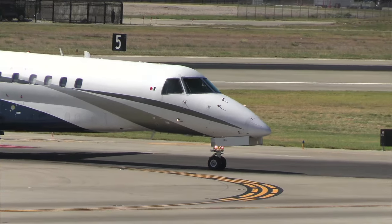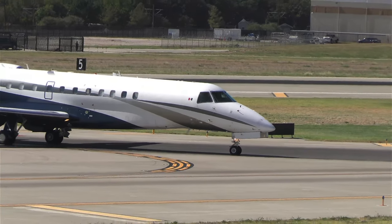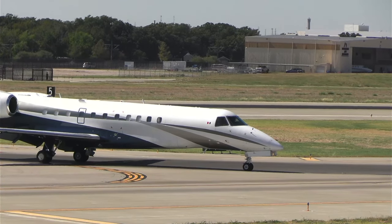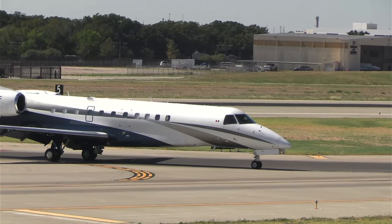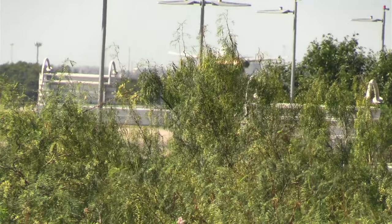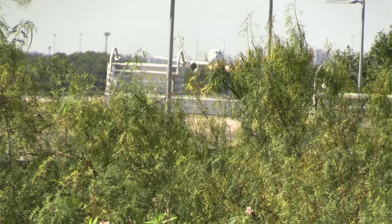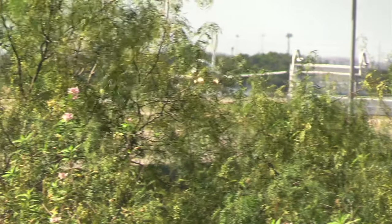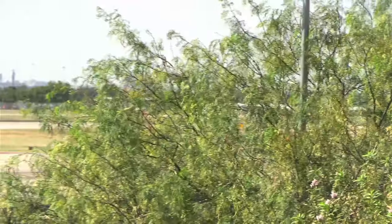673, traffic 2 mile final, 1-3 right. That is some nice work. Oh, Maryland 1 from Vegas. Roger that. Thank you. Southwest 3708, Love Tower, traffic 4.5 out, only 1-3 right, line up and wait.